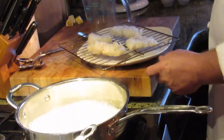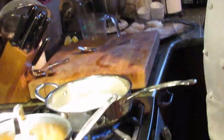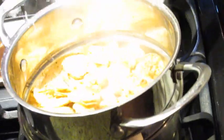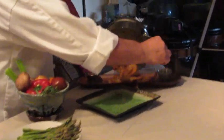They look moist. This is a great way to keep moisture in your product. Set it in a little pan or something so that it can drain the excess moisture away from it while it rests. The other thing is our steamed spice shrimp are also done, and there's really not much to do to this except dump it out on your platter or the table, whichever one you choose.